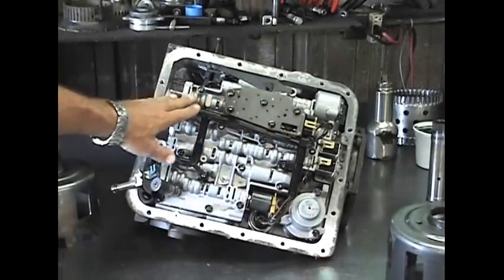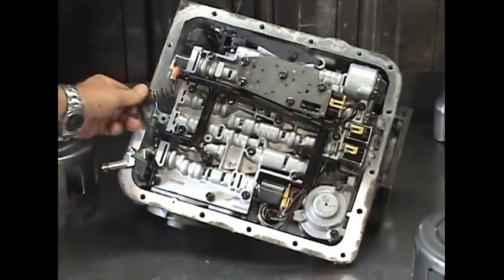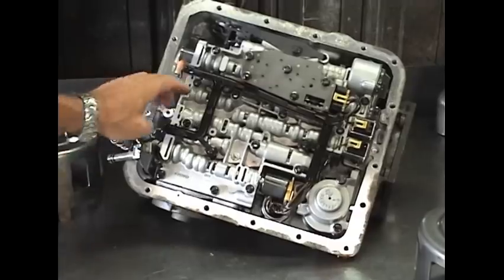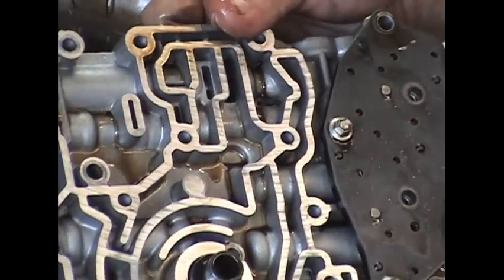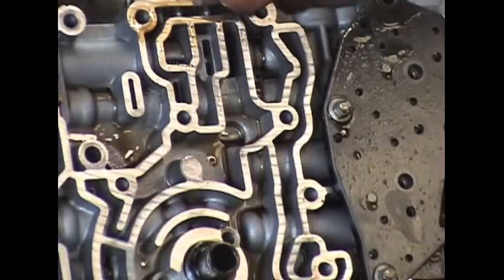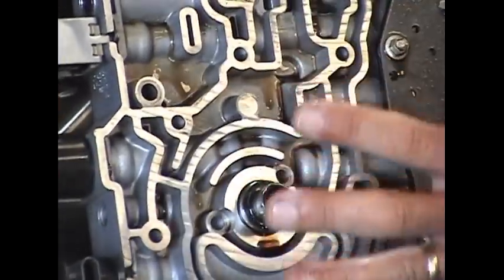This is the valve body, and this is the brain of the automatic transmission. And if you'll notice, there are a lot of solenoids here. The job of the solenoids is to open and close shift valves in the valve body. All these little crevices are actually circuits, like an electrical circuit in your home. They're sealed off with gaskets, and fluid is directed through those.